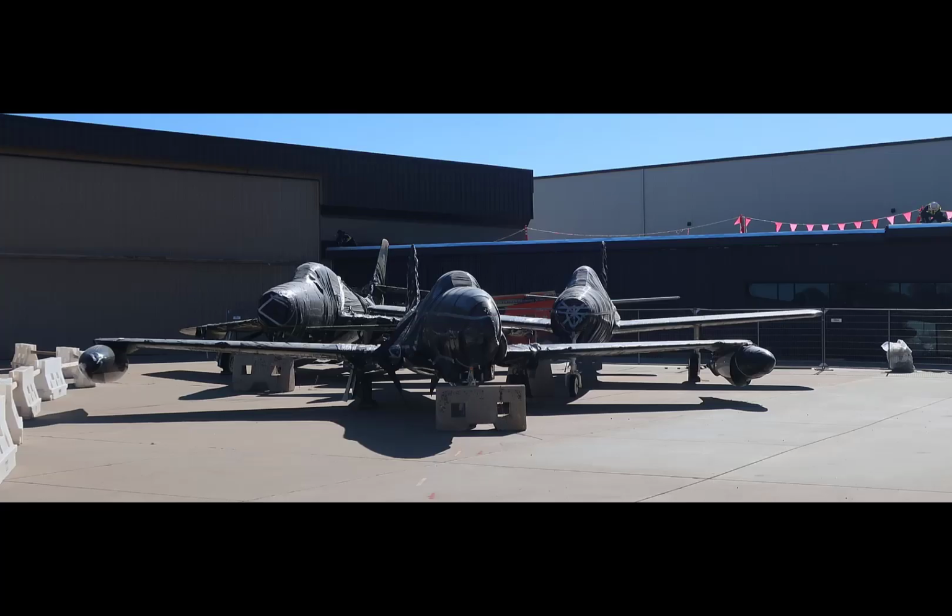These aircraft were parked between the buildings. You saw them as you were walking between the buildings. They were covered up. The front one is an F-80, if I'm not mistaken, a Lockheed F-80. The one on the right, I believe, is a Republic F-84 Thunderstreak, F-84. The one on the left, I think, is an F-86, but I'm not sure. There was no signage for them.